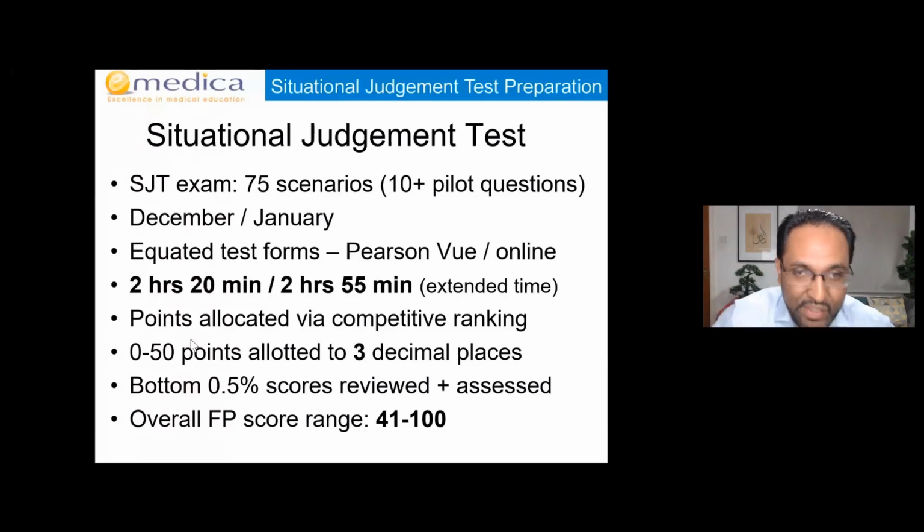So your exam will have 75 SJT scenarios in total. But usually there's about 10 or slightly more pilot questions. These won't be marked in any way. They won't look any different, but they're questions that carry 0 marks. They're there for research purposes to develop new questions and validate questions for future exams. So you've got to take all 75 seriously. You don't know which ones are going to be marked, which ones are not going to be marked.